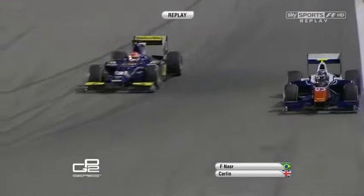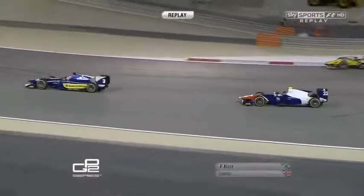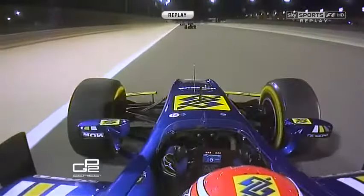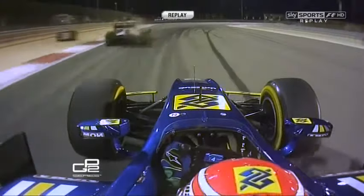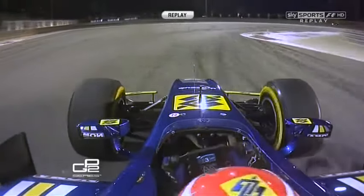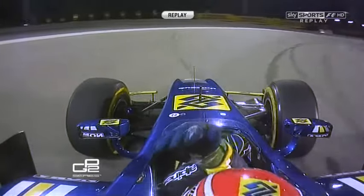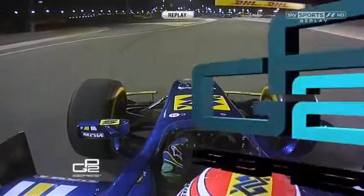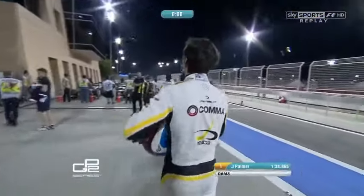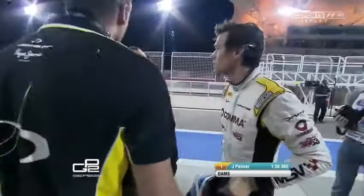Nasr trying to get through and out of the way. That is Cecotto. Johnny Cecotto, it seems, making as many friends as he did last year. And Nasr, that's a bit naughty of Nasr to run wide like that. Clearly making his dissatisfaction known, but there's your man, there's your pole sitter, Jolyon Palmer.